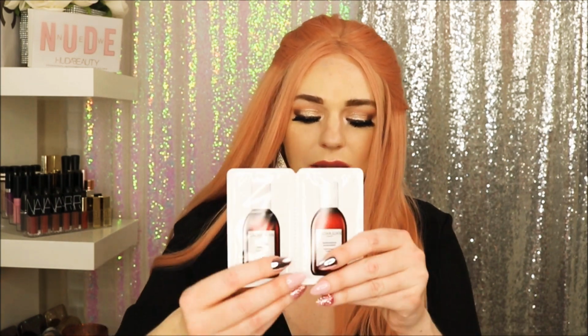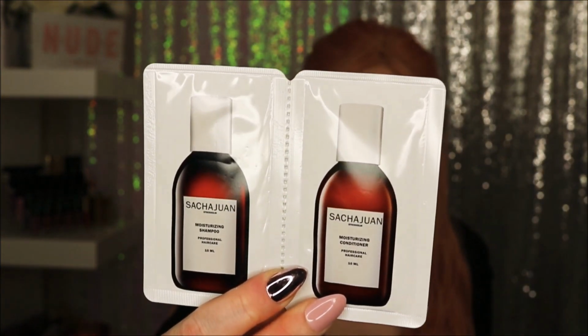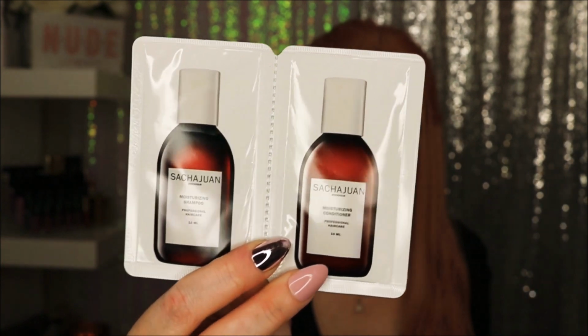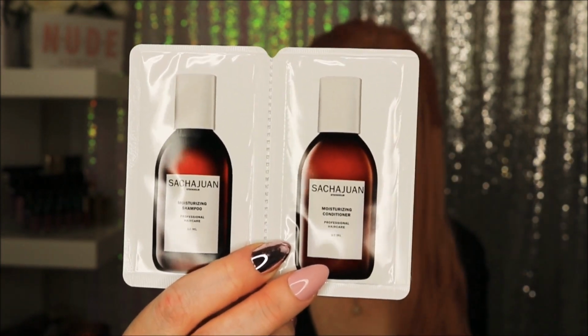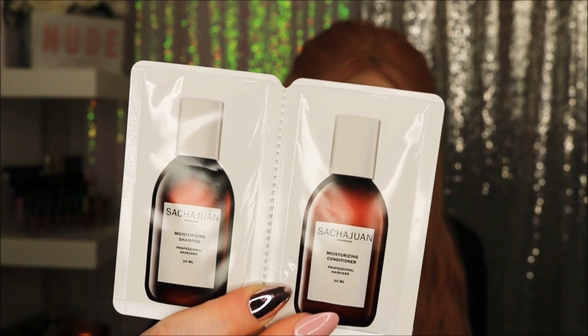And my bonus for this month is this Sakajuan. It sounds like Sacagawea. Who is that? That was someone important in history, right? A moisturizing shampoo and conditioner duo that leaves hair supple and strong. Ooh, I'm excited to try that. I prefer getting these types of samples to, well, that's not always true. It depends on the perfume. Like last month, that perfume was horrible. So if they're gonna send me perfumes like that, I would prefer to have a hair product.